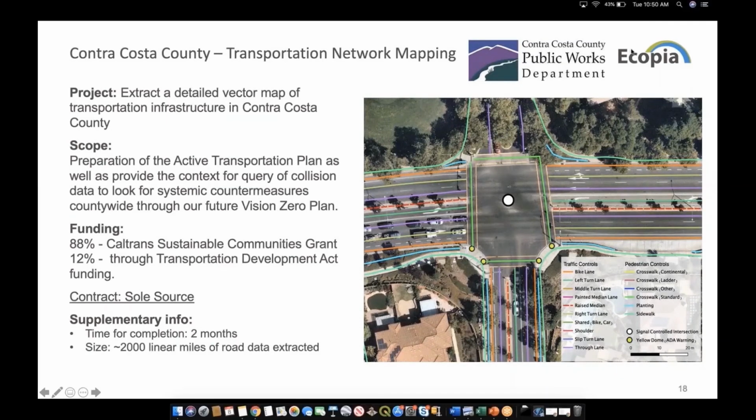The last example I'd like to give you guys is some work that we did with the Contra Costa County that was actually supported by Caltrans. And so this is the example that you'd seen earlier where we are extracting many different types of transportation features from Hexagon aerial imagery, where we can start to give a better understanding of how all of the road networks are connected. And this can even be important for logistics, AI vehicles, and also for other forms of pedestrian analysis.